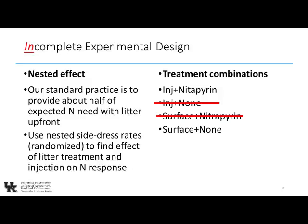So we've got this big plot that's 50 foot wide that's injected with nitropyrene. And in that plot are 5 10-foot wide plots because we've got a 10-foot planter and a 10-foot Calder rig. And we put different nitrogen rates out at side dress within that big injected nitropyrene plot. And we randomized those rates inside the randomized injected and nitropyrene.